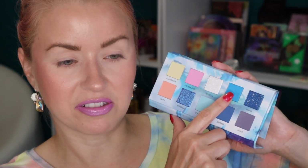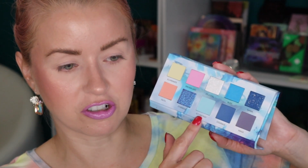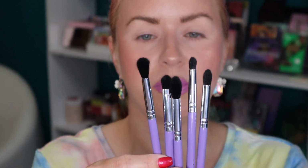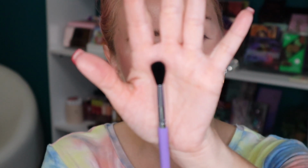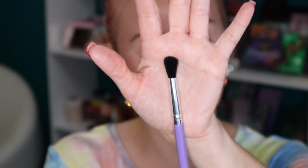This is not a matte, this is like a satin. So I'll start first with this one right here. This one's called Icy Fantasy. And let's see, I'm gonna use one of these brushes to apply. I think I'll use this one right here. Does it have a number? No, there's no numbers on it, but this is what it looks like. It's just a synthetic blender.